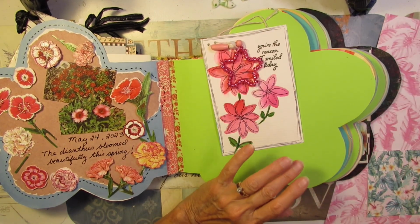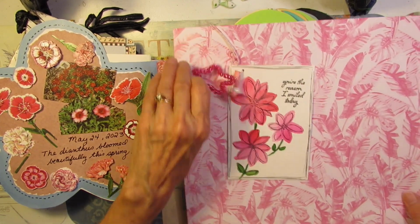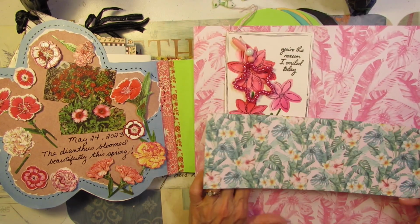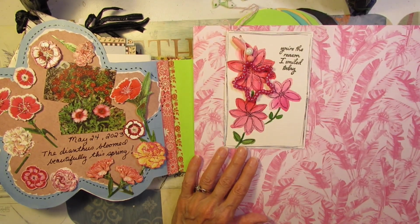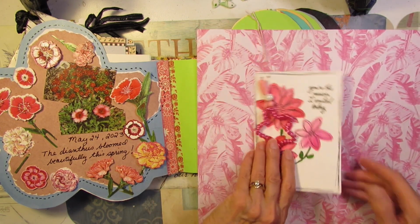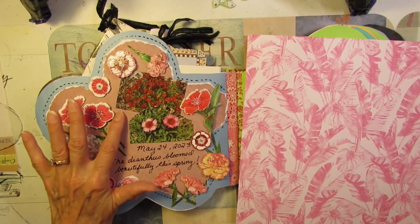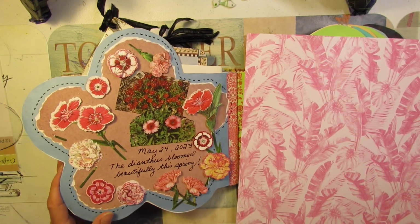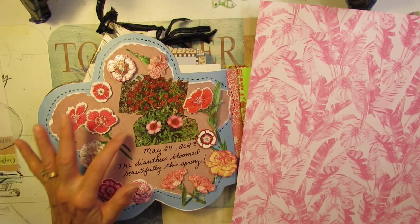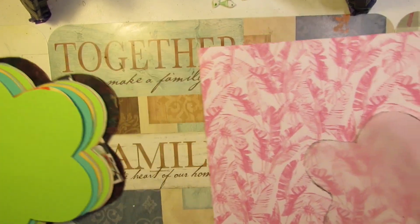But then I went kind of crazy looking at the papers, and I kind of like this tropical pink with this green. This one kind of goes better. So I'm like, oh, okay. Well, we can do this. I'm loving this page now. I feel like I got an empty spot right there. But something will pop up and I will put it there.